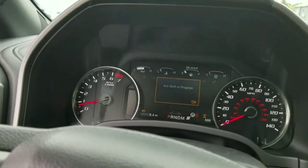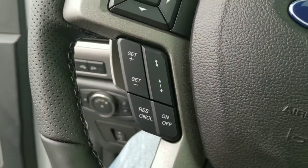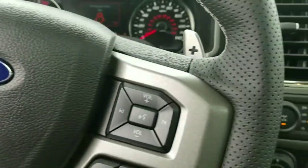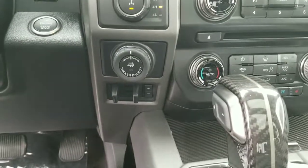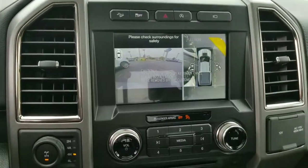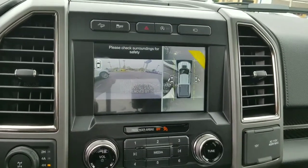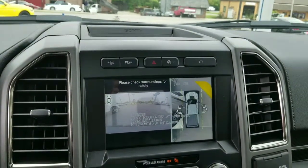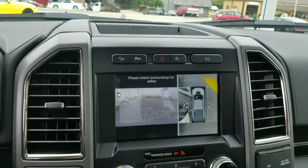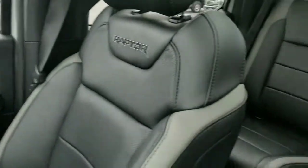This has the adaptive cruise control with forward collision warning, side spotlights. This thing is immaculate. Pro trailer backup system, the Sync 3 system equipped with Android Auto as well as Apple CarPlay for those that have Apple or the iPhone. Automatic start stop technology. This is the 3.5 high output EcoBoost engine. This thing is a dream.